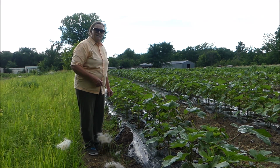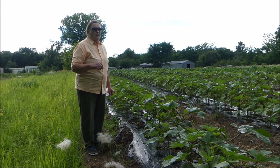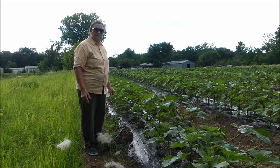But I expect that spreading this little bit of hair out here will stop the deer from bothering us for most of the year. As fall approaches, I think I'll have to add a little bit more, give the dog another good brushing. But I think we'll probably have the problem solved at this point.